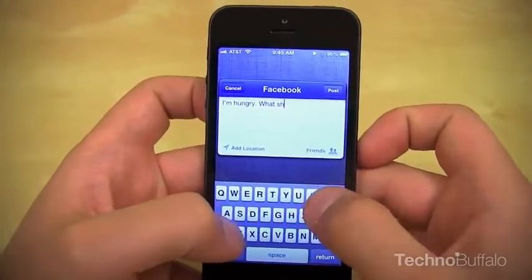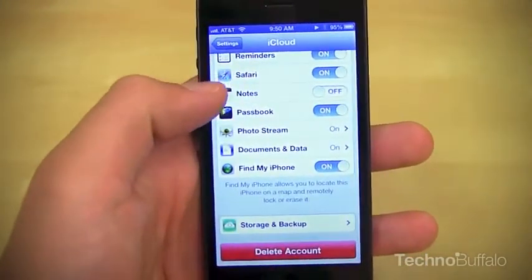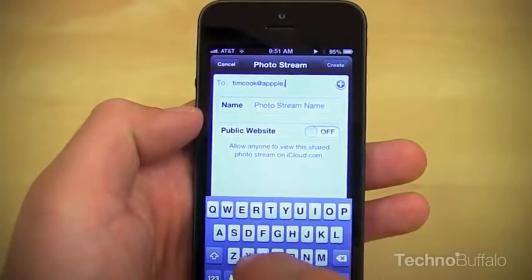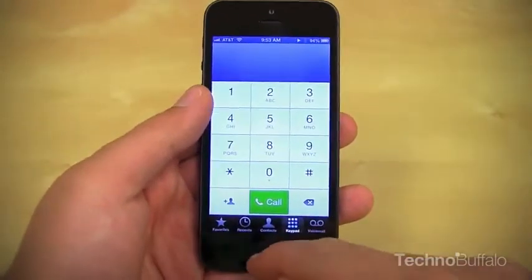Apple's ecosystem just works. If you use a Mac or you want to do syncing with iCloud, including backups, everything just works really well. And shared photo sharing is also a very nice feature. So what's wrong in iOS 6? Well, I wish there was some way to dial from the home screen, similar to what you can do in Android.